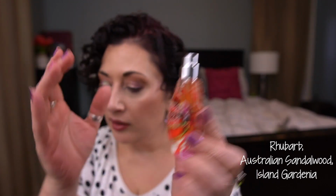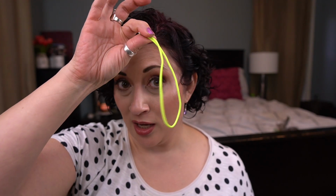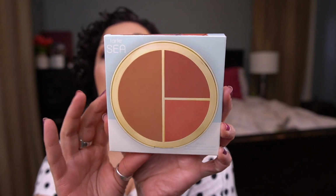It's so good, and I freaking love the packaging. Curious, can I get this out? Oh, yes. This is going to be a Ziggy toy. Ziggy! And then the last thing I think I picked up during that haul was this Tarte face palette. This is the Breezy Cream Blush and Bronzer Palette.